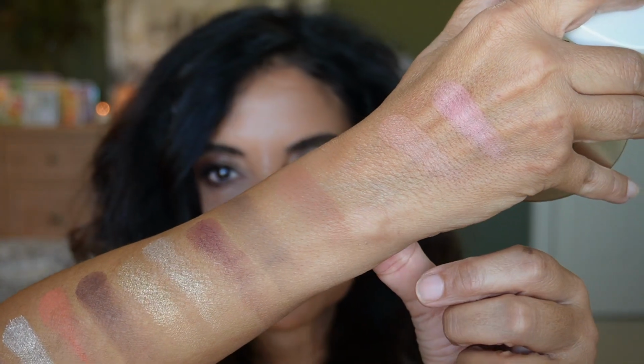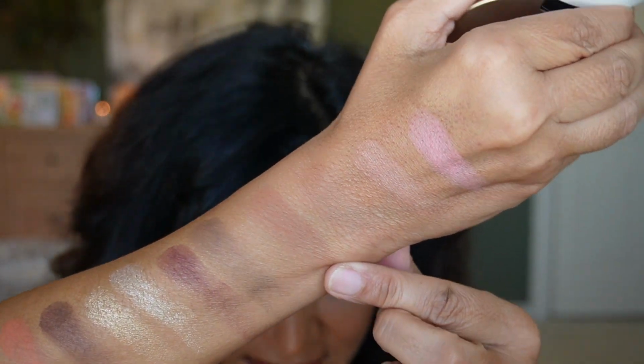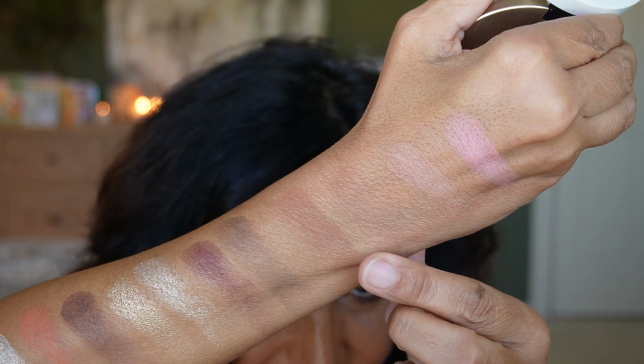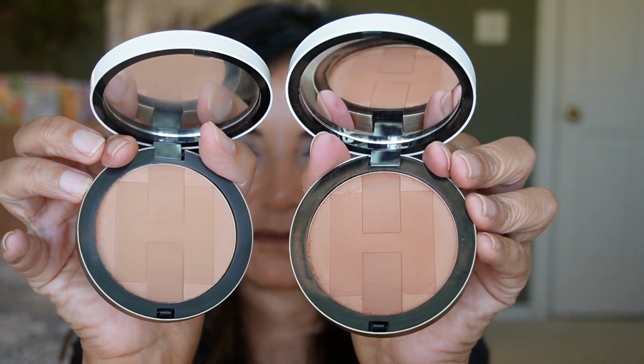So that's 04. Some of y'all may want to see this, so I'm going to go ahead and show you 03, and I'm going to swatch them together. You know what? Let me use this finger. So here is 03, and this is 04. So you can see it's a little bit deeper, a little bit warmer, and a little bit more, I guess, browner. And let me put it side by side. So this is 03 and 04.